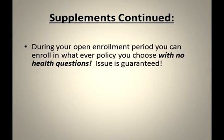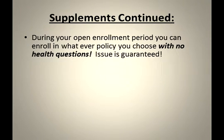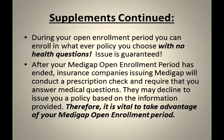It's important for you to know that during your open enrollment period, you can enroll in whatever Medigap policy you choose with no health questions whatsoever. The issue is guaranteed. But after your Medigap open enrollment period has ended, insurance companies issuing Medigap will conduct a prescription check and require that you answer medical questions, and they can decline you based on the information that you've given. Therefore, it is vital to take advantage of your Medigap open enrollment period.